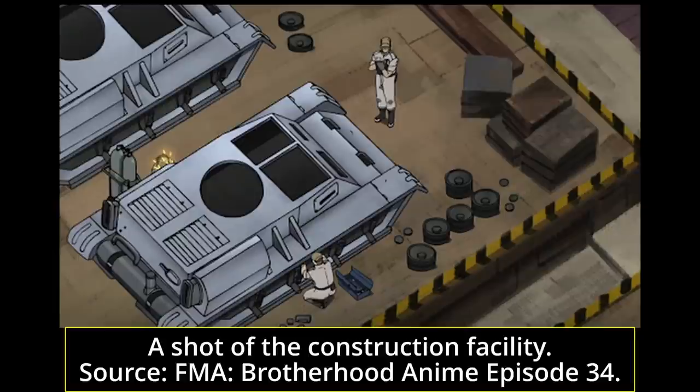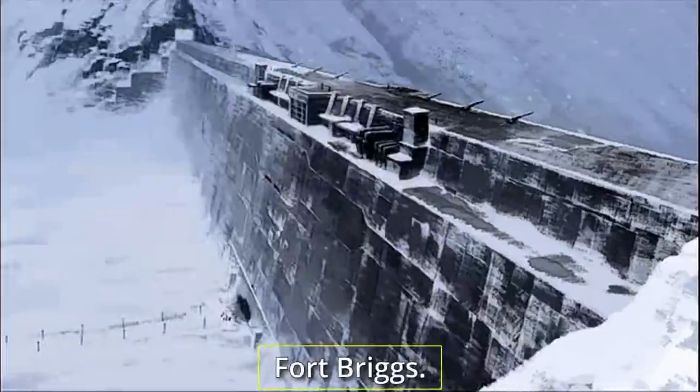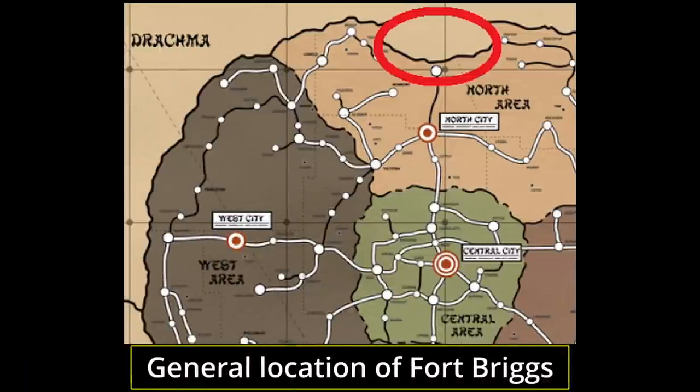The development of the Briggs tank started at an unknown date at the research and development level of Fort Briggs. Fort Briggs is a military base situated at the northern border between Amestris and Drachma. Major General Olivier Mira Armstrong, the commander of Fort Briggs, wanted as many techniques in her arsenal as possible to combat Drachma. Additionally, because the fort is located at the northernmost part of Amestris, the researchers and engineers are probably some of the most knowledgeable experts in Amestris when it comes to mechanics of materials.